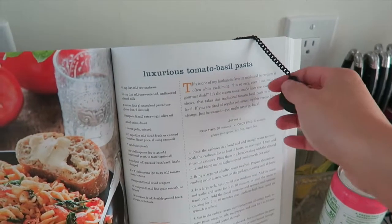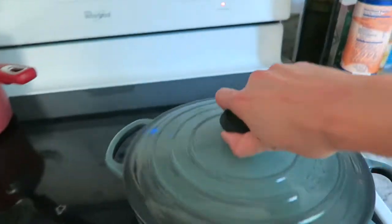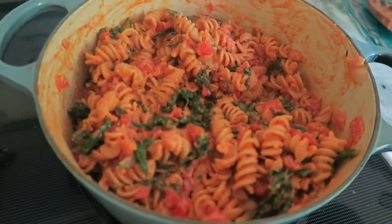I also made dinner during Cam's nap. An oldie but a goodie. It's the tomato basil pasta from Oh She Glows, the first one, and it always turns out so good. I love it. Super creamy and vegan, if you can believe it.